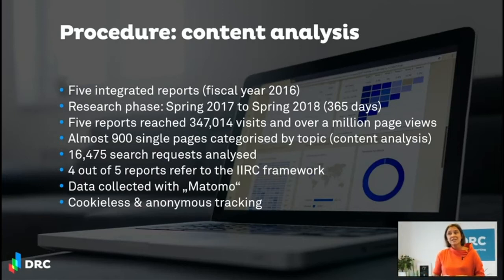Concerning integrated reports, 4 of our 5 reports refer to the IRC framework. From a technical point of view, Nexa is responsible for that. We collected them with Matomo, and we had cookieless and anonymous tracking. This is why, in contrast to Adidas and Clarion, we don't know any characteristics about our users. This is something very important, which we would like to change with you. I'm going to talk about it a little later.